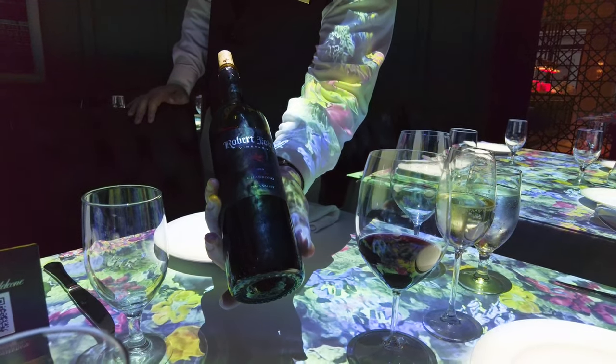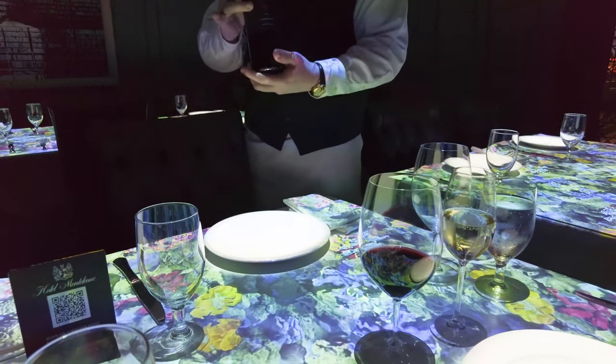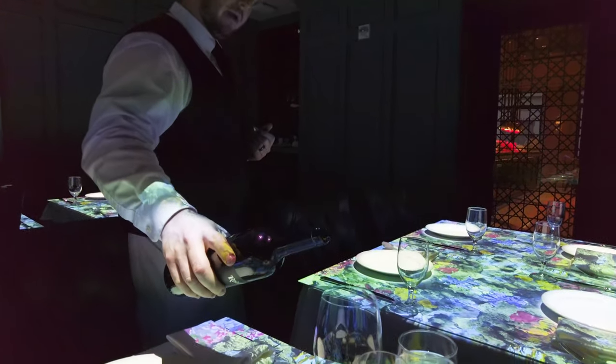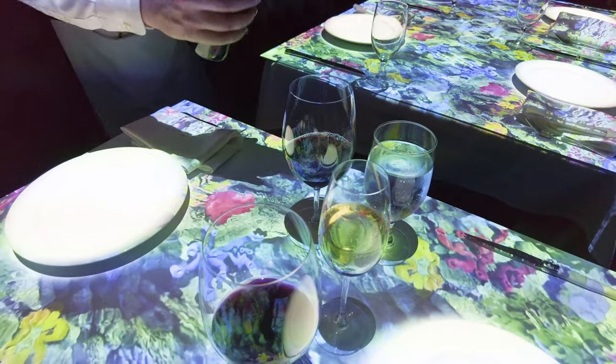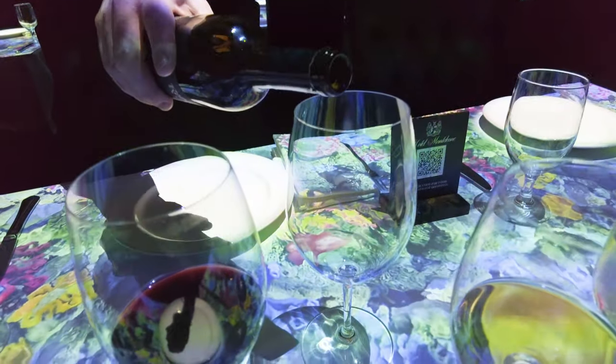'19 Robert Folly Chernobyl. This is going to be from the Napa Valley. And the grape in this is actually going to be the Chernobyl grape, which is going to be an Italian grape. And actually, Robert Folly is one of the only people in America to be using this grape specifically. Not blended with anything, just all by itself.